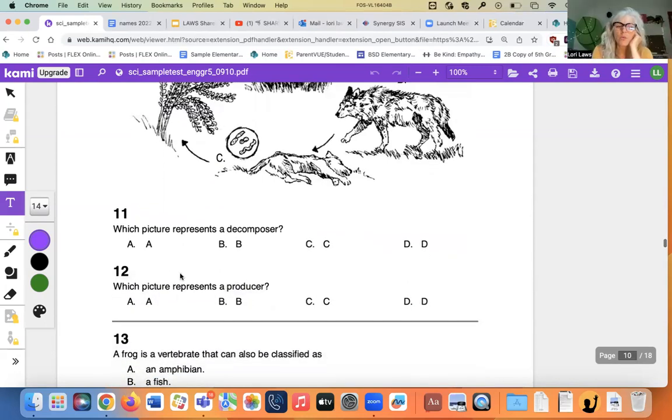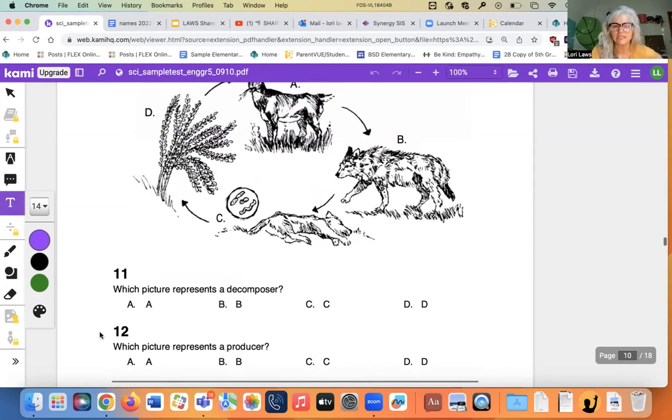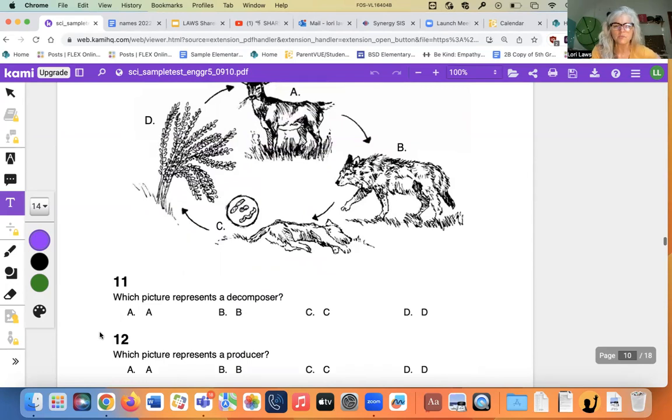All right. Which picture represents a producer? So a producer is something that can make energy. A, B, C, or D, the deer, the wolf, the worms, or the plant? What can make its own energy? The plant. Good, you guys have it.